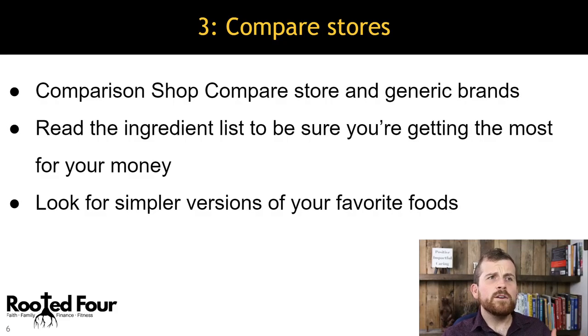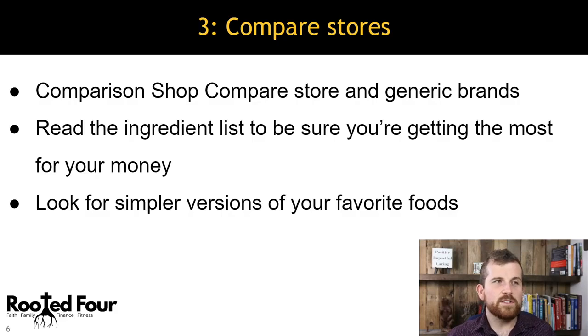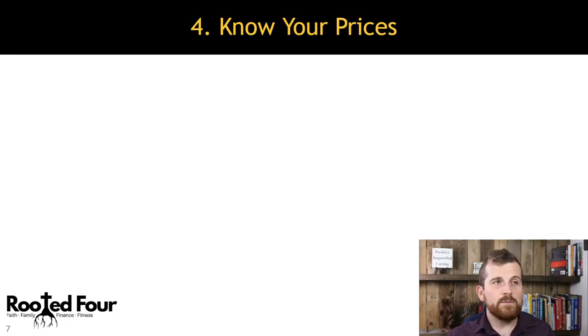So, hey, compare shops, their ads, like the store brand, generic brand versus name brands. Read the ingredients to make sure you're getting good, healthy food. Because I like getting a good bargain, but I also like eating well. So if the first ingredient on your label is water versus, like, tomatoes, for example, that's not going to be a very good solution. So, ensuring that the ingredients are good ingredients, buying organic when you can, that can be a very good solution. And sometimes buying simpler versions of your favorite foods can really be a cost-savings advantage. There are some very good resources there.